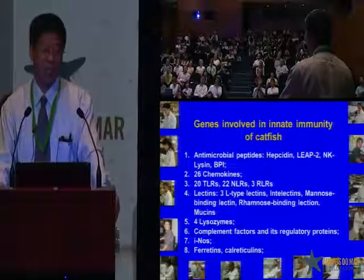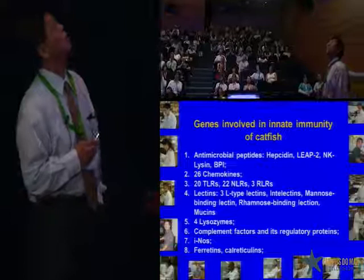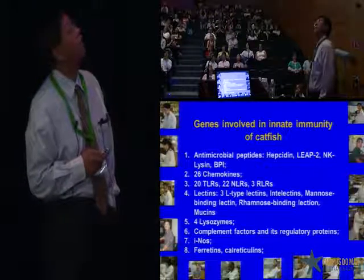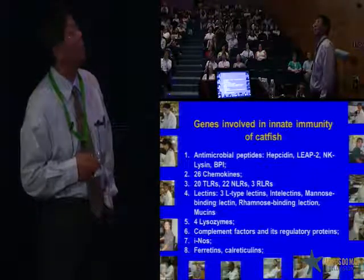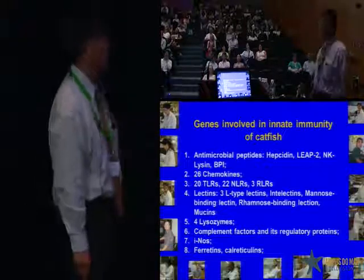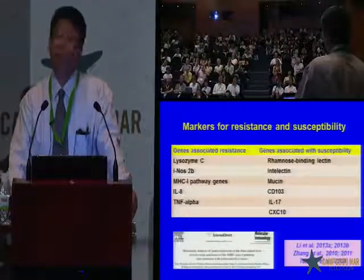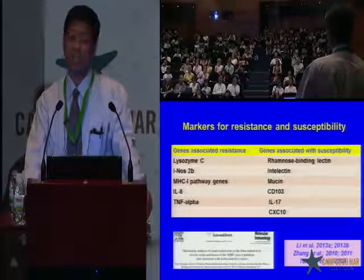So in this fashion, we have worked with various gene families, including antimicrobial peptides, the chemokines, cytokines, TLR, and other receptors, lectins, lysozymes, complement systems, all the factors and related proteins such as ferritins and calreticulins, and so on. In this analysis, our hope was trying to find some markers that are related with resistance and susceptibility.